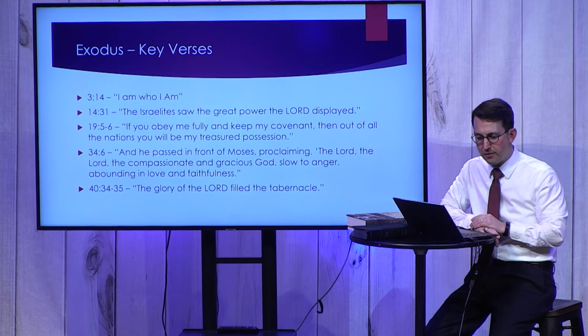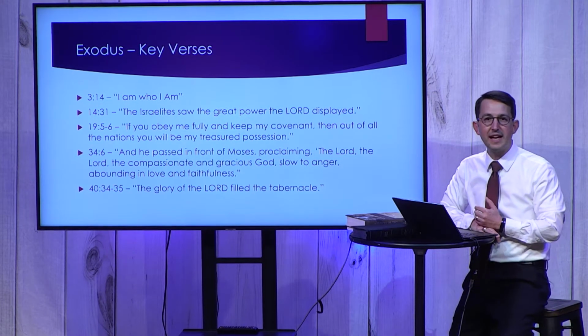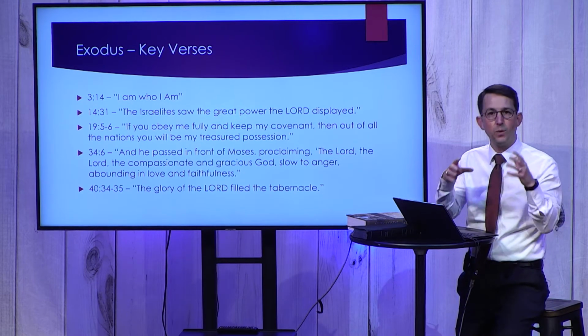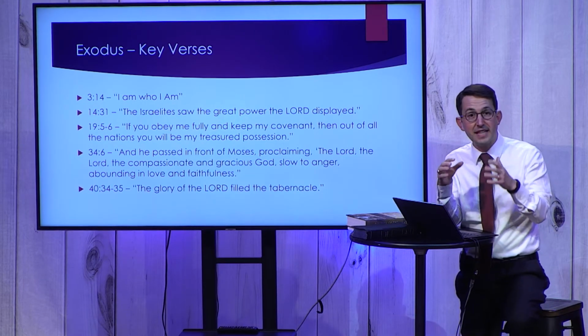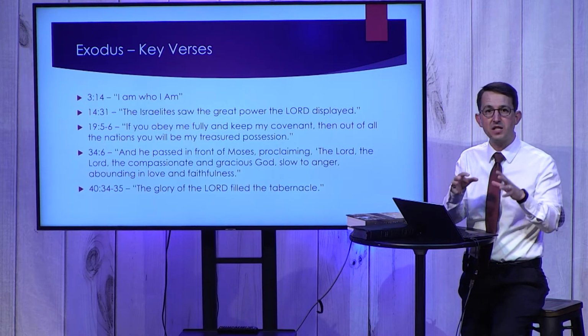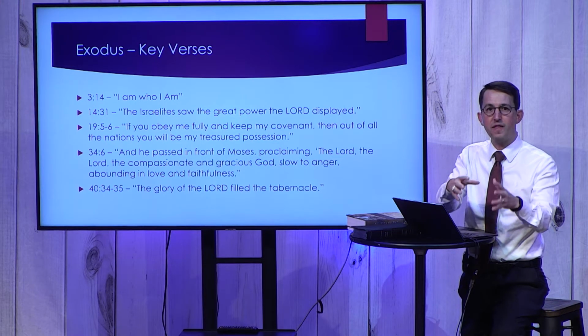Then chapter 40, verses 34 through 35, the glory of the Lord filled the tabernacle. So what is really a key theme in the book of Exodus is that God is present with his people. In fact, the tabernacle we'll pick up in the New Testament because it was a sign of God's presence. God was there. He made himself manifestly known in the tabernacle.